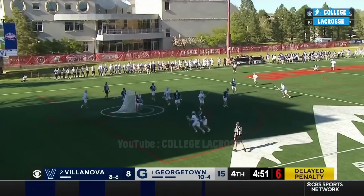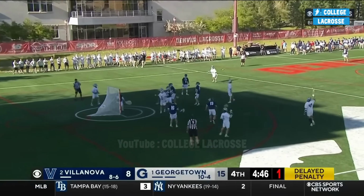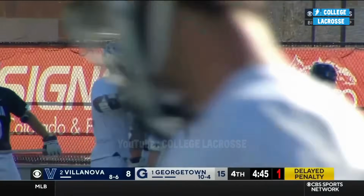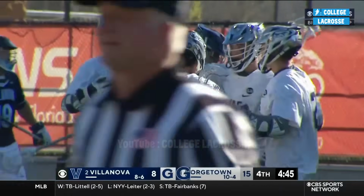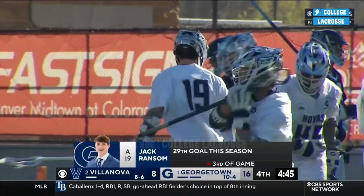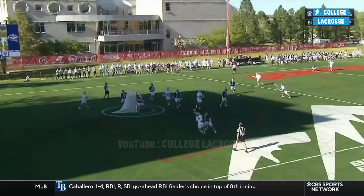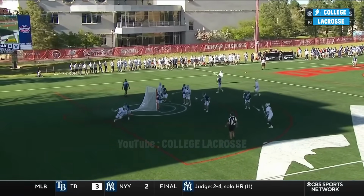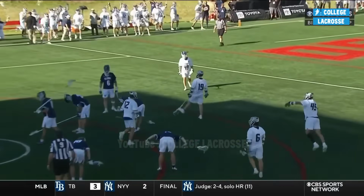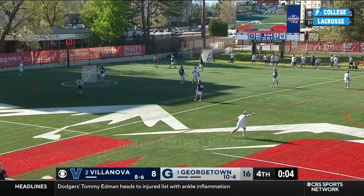Delayed penalty coming. Goldberg trying to shake free. Plays it in front. Shot, and again, back of the net. Jack Ransom, the freshman. 16-8 Georgetown. It was a key to this game, and they found Ransom for much of this one. But he is hidden and now is doing his thing. We've touched on it. He lives off ball, folks. He's constantly moving. And that's how this one will come to an end.